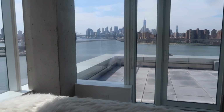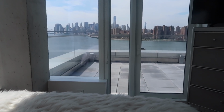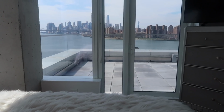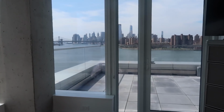Oh my god, Harlem, do you see this? It's so amazing. It's a nice day outside. I can't wait to get actual patio furniture to go on the terrace, because I keep calling it a balcony, but it's actually huge. So yeah, it's huge. Look at that view.